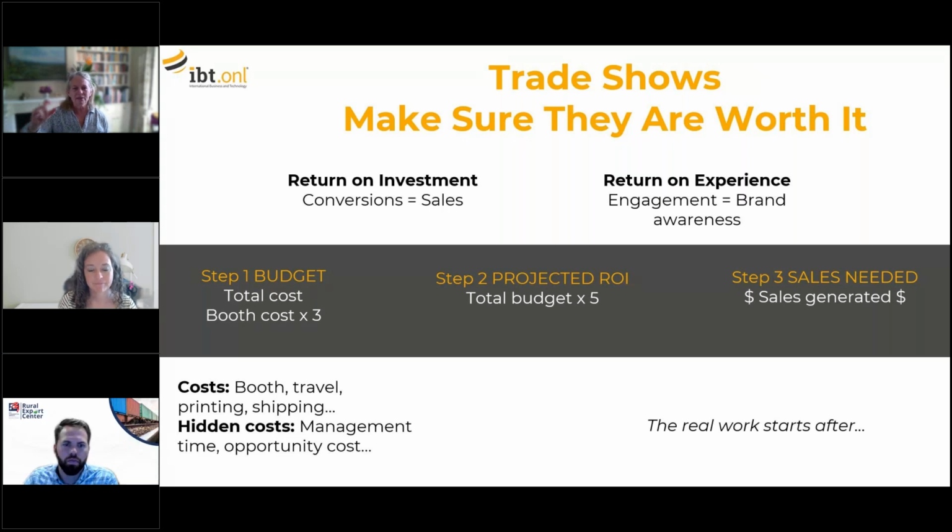As a basic rule of thumb, what you want to do is figure out the return on investment from the very beginning. Before you go to the trade show, you figure out your ROI. As a basic rule of thumb, you ask, what's my cost? Roughly the total cost of the trade show. That means the booth, the travel, but also management time, opportunity costs, and so on.